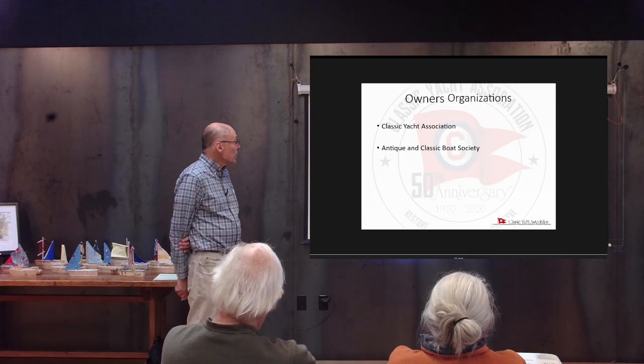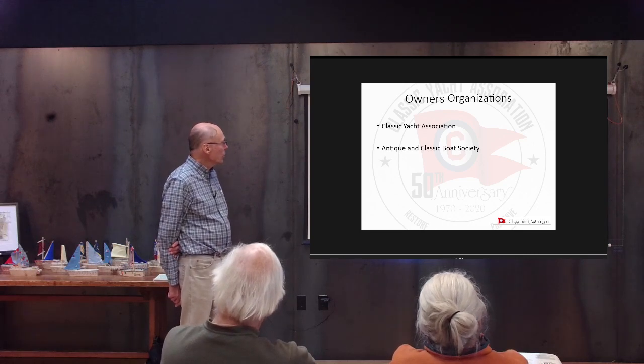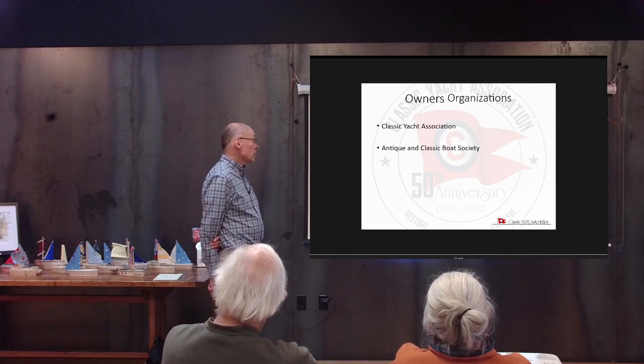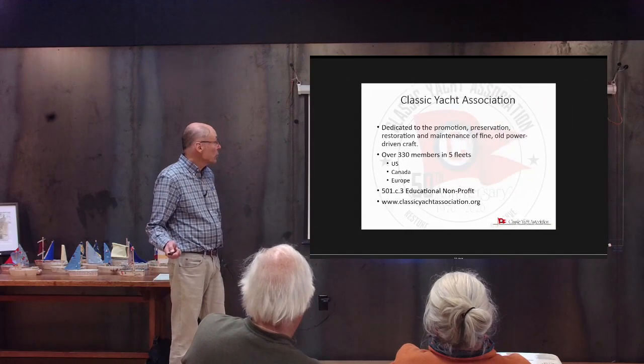Owners organizations are also important. Most of the owners of big craft like ours, cruisers like ours, would belong to the Classic Yacht Association. Owners of smaller boats, and particularly these beautiful mahogany runabouts, would typically belong to the Antique and Classic Boat Society.